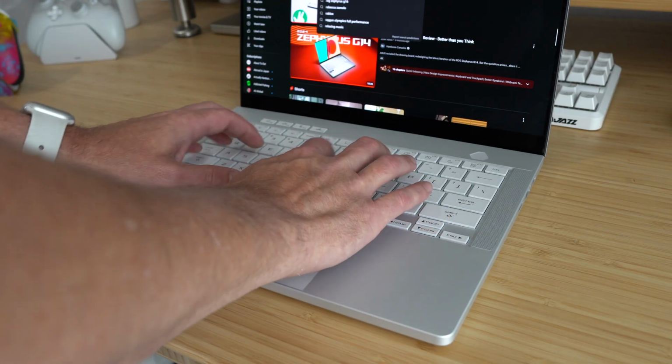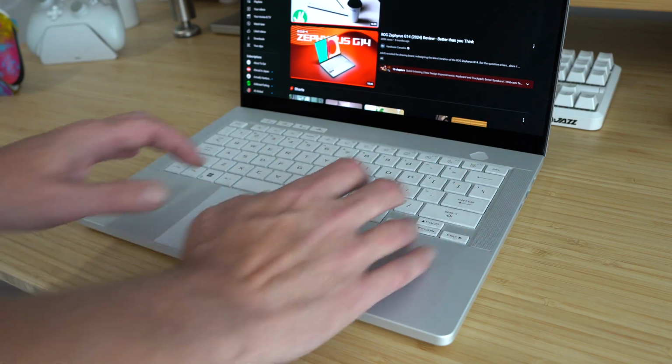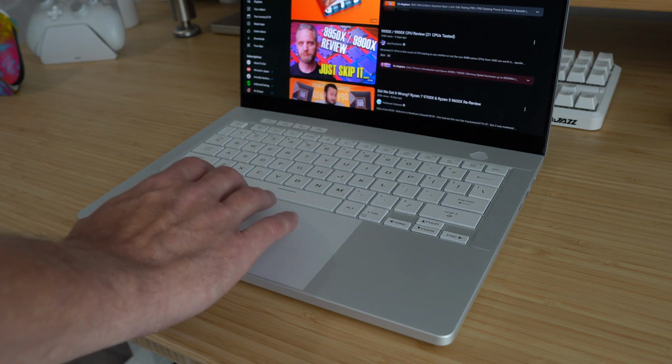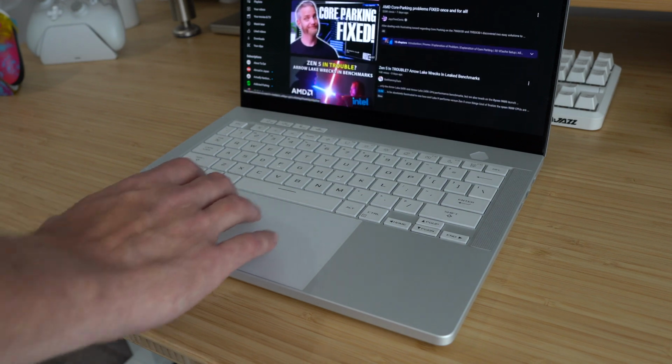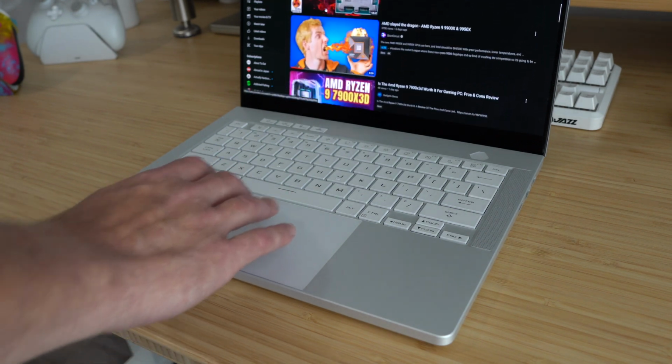The keyboard and trackpad are both exceptional for this price segment. I think the keyboard just feels nice, it feels natural to type on, and the trackpad, it's really smooth, it's absolutely huge, and it's kind of a taller aspect ratio. I think it's matched to the same as the screen itself.